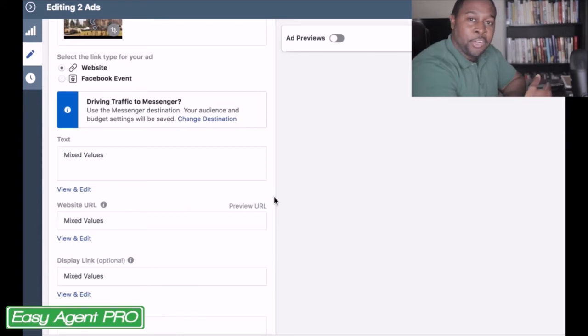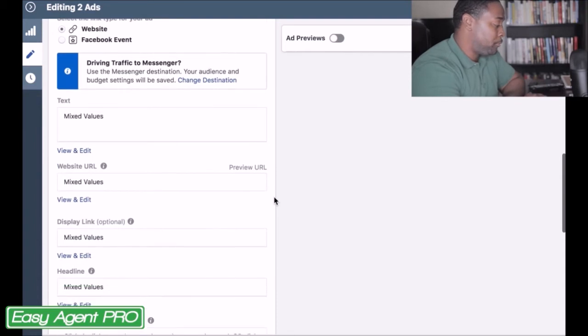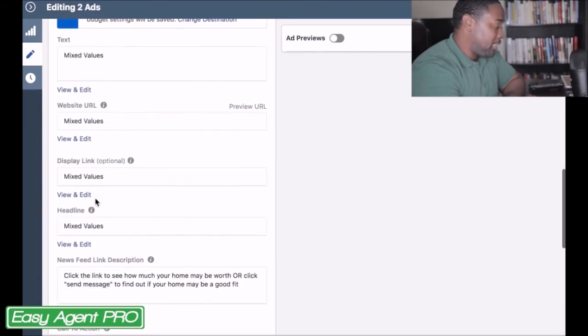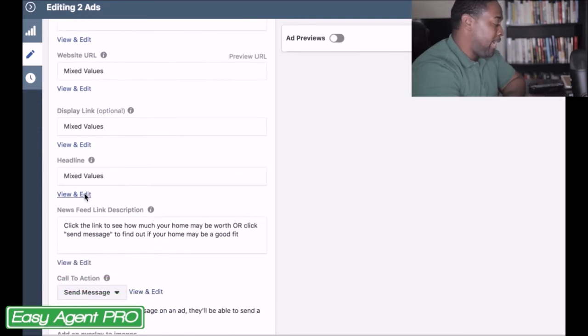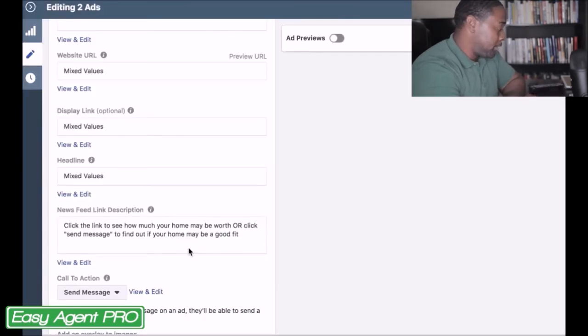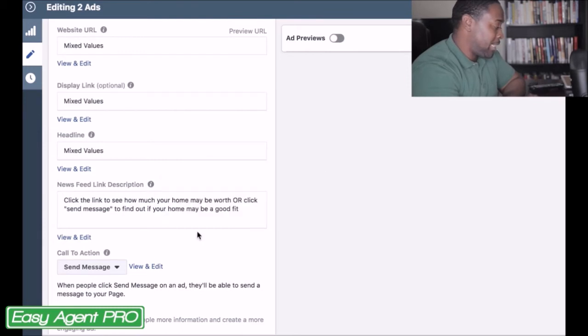I know I've mentioned before that home valuations don't necessarily work, but in this situation, it's not just a home valuation. It's for a specific reason, not just an actual home valuation, seeing how much their home is worth. The actual display link is going to be the same as the website URL for the most part, and the headline is going to be looking for a house in the city that you are going after.